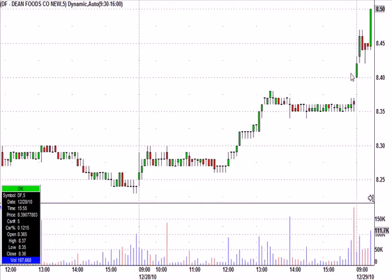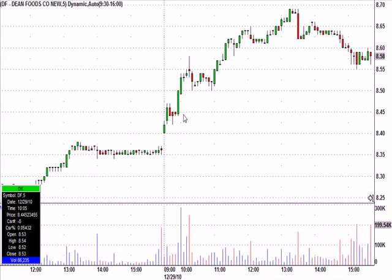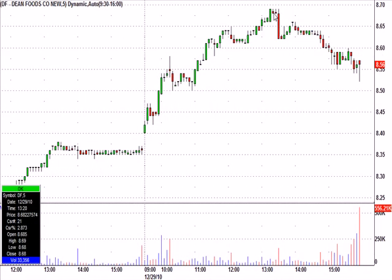Remember, our stop's at 839, and as I scroll, it just kept climbing all day. Went almost to 870, with a stop a nickel below our entry. So just recapping, there was the entry call, there was a stop that never got hit, and it ran all the way up to here. So a nice one there on Dean Foods.